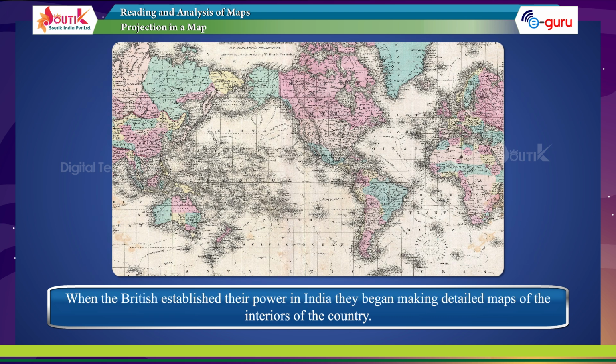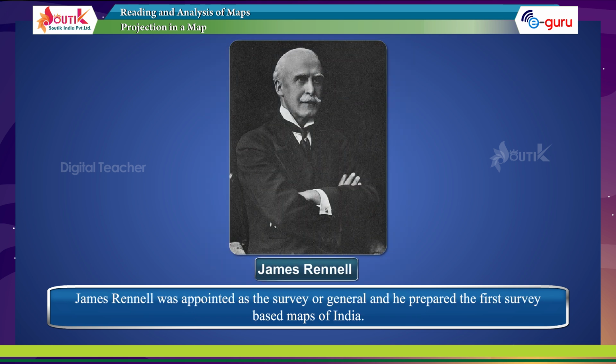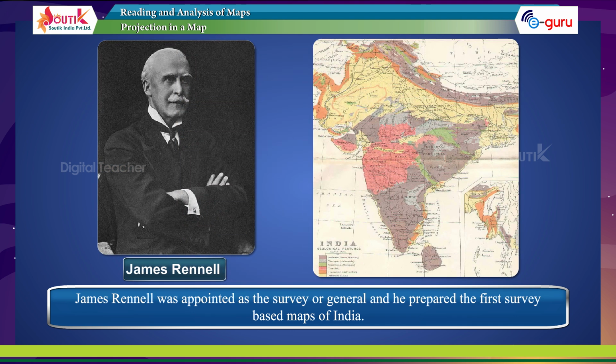When the British established their power in India, they began making detailed maps of the interiors of the country. They established a department called Survey of India to survey the entire country and prepare maps. James Rennell was appointed as the Surveyor General and he prepared the first survey-based maps of India.